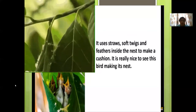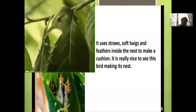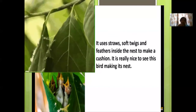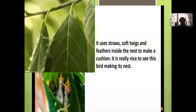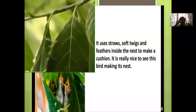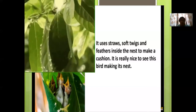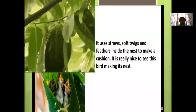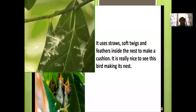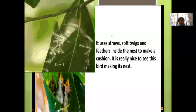Have a look over here in this video wherein you can see the bird is stitching with the help of its beak. It stitches 2-3 leaves together and makes a cover cone, and puts all the feathers, cottons and everything to make it more comfortable and cushiony, and it stitches with the help of twigs and makes its nest. How beautiful, right?